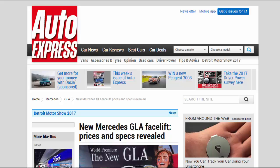New Mercedes GLA facelift, prices and specs revealed. Updated Mercedes GLA crossover arrives at the 2017 Detroit Motor Show, priced from £25,880. Mercedes has revealed initial prices and specs for its facelift GLA crossover, one of the marque's introductions at the recent 2017 Detroit Motor Show.